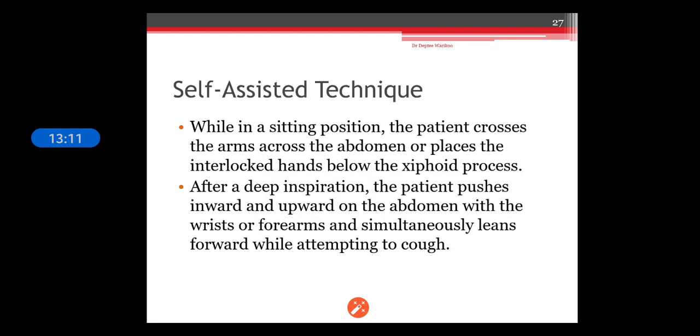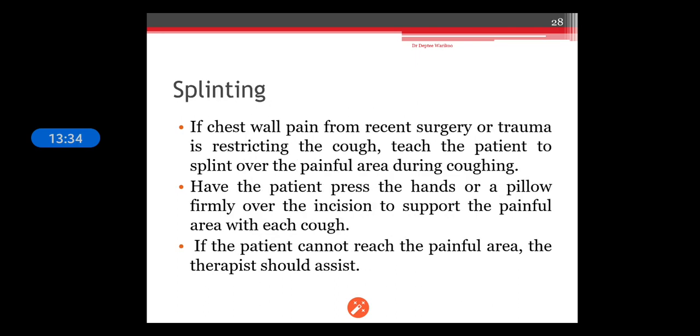Then we have self-assisted techniques. While in sitting position, the patient crosses the arms across the abdomen or places the interlocking hands below the xiphoid process. After a deep inspiration, the patient pushes inward and upward on the abdomen with the wrist or forearms and simultaneously leans forward while attempting to cough.